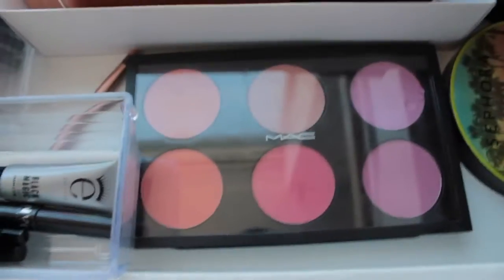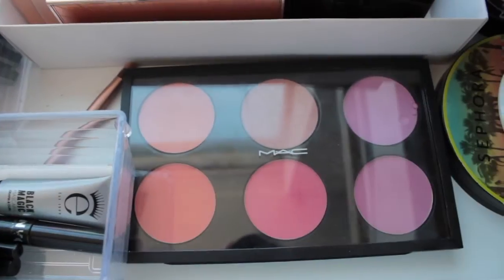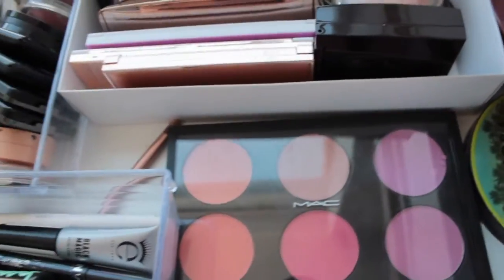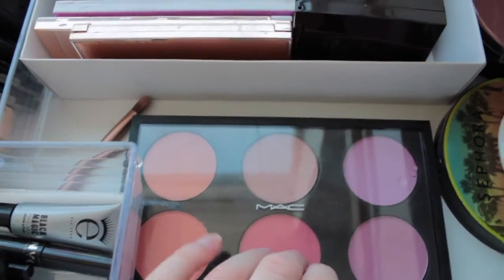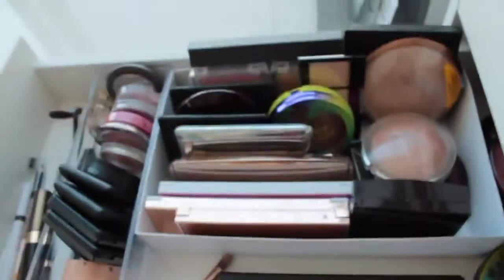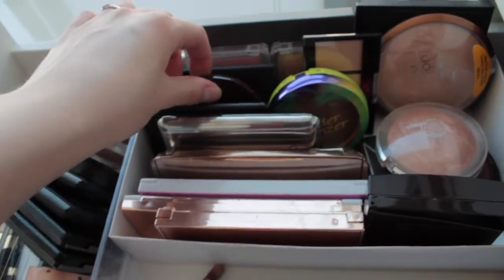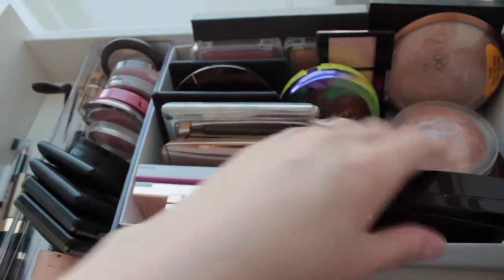And then here I have a MAC palette, but it's actually full of Makeup Geek shadows. So yeah, I have that here. I don't really reach for these too often though. The one that I like from Makeup Geek I have in a single. And then here I have kind of palettes or just like bigger blushes and bronzers.